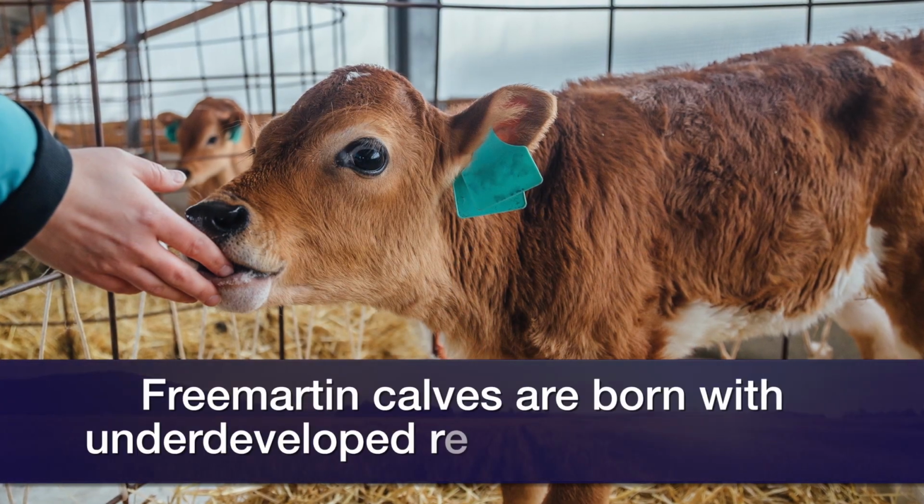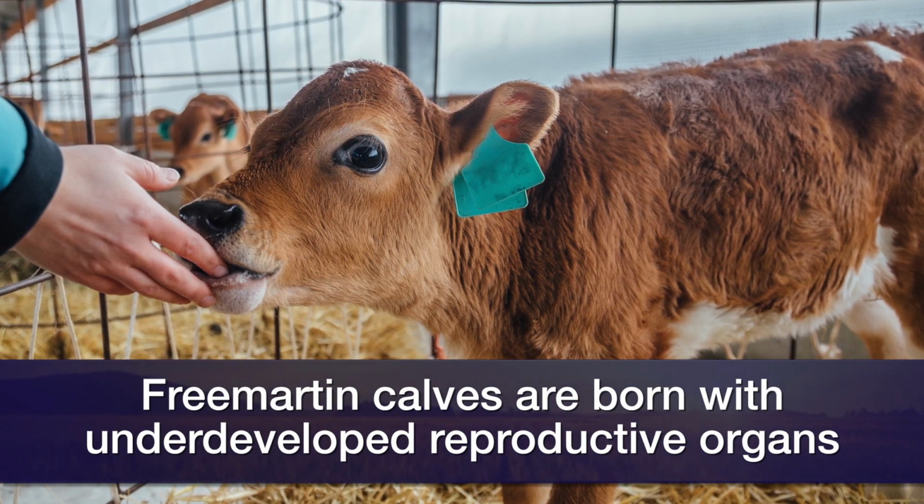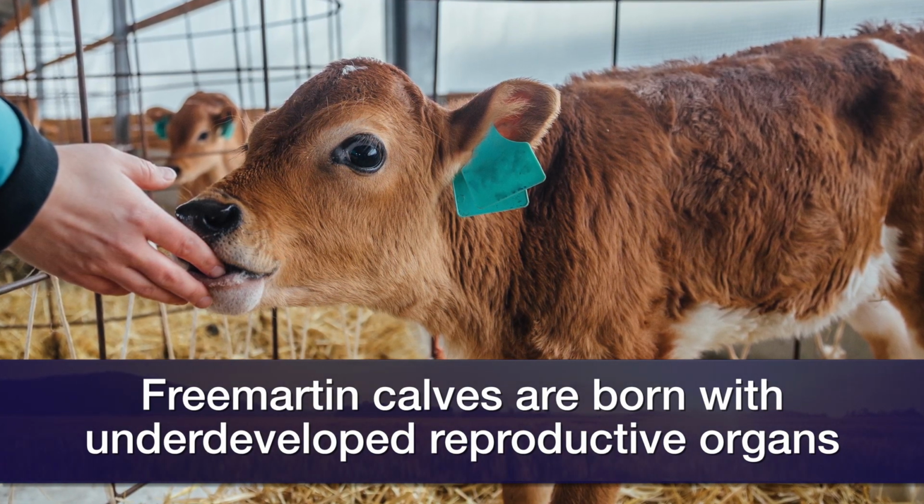And that's why these heifer calves born twin to bulls may look normal, but upon real close examination, you'd find that they have what we call an infantile or underdeveloped reproductive tract, and would be incapable of breeding if we, by some mistake, would keep them as replacement heifers.